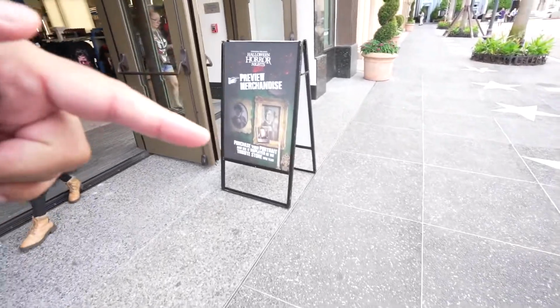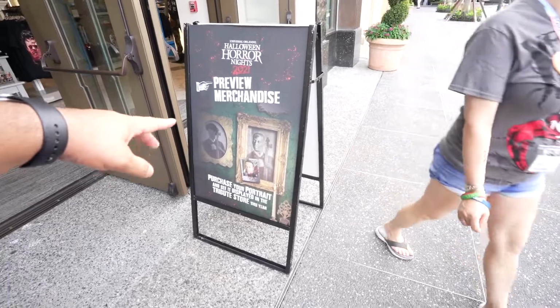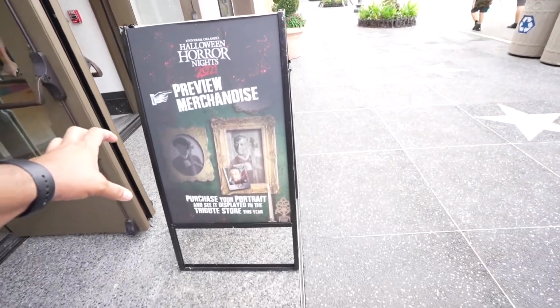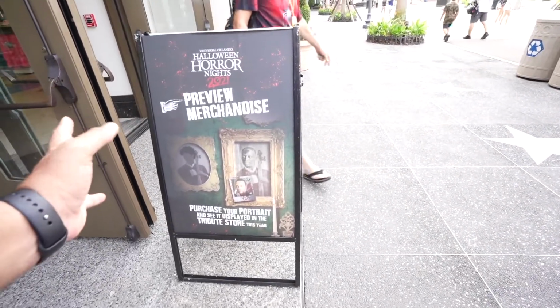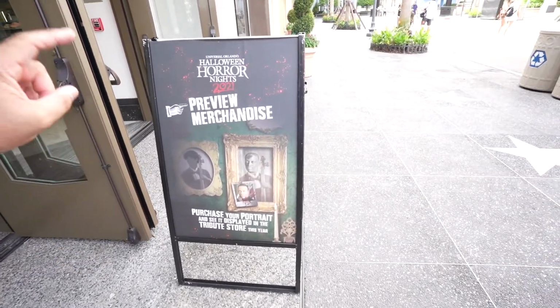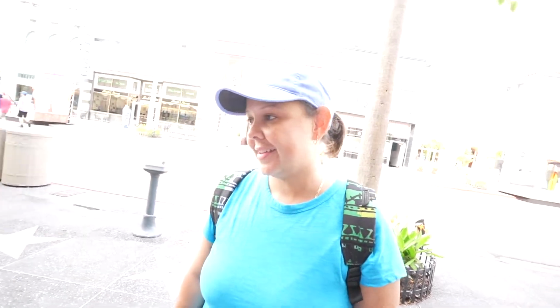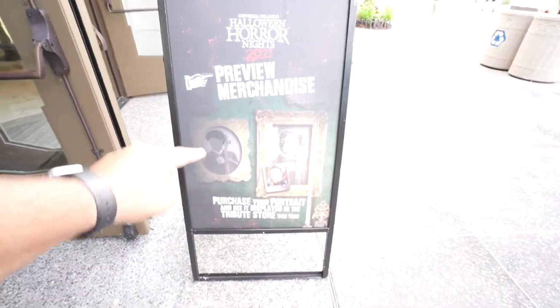You know, we missed this last week because they actually released this on Sunday, and we're here on a Saturday. But this is for everybody to understand. I don't know how long it's going to last because they said it's while supplies last. Basically, you can pay for your portrait, and they're going to display it in the tribute store. Once they're done using it in the tribute store, they mail it to you. So you can legitimately become part of Halloween Horror Nights history.